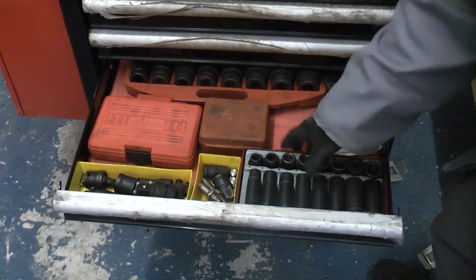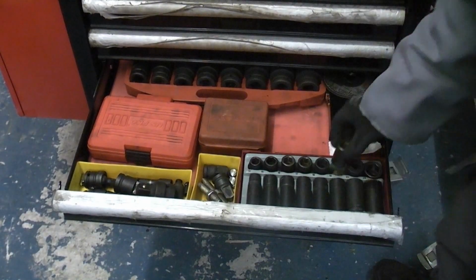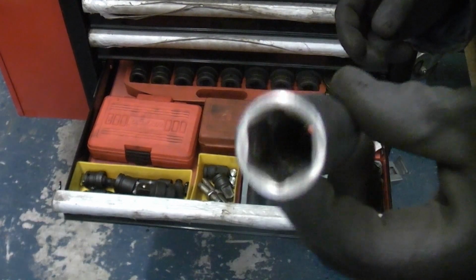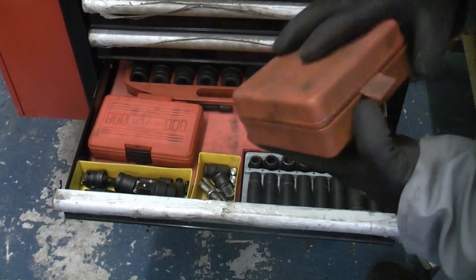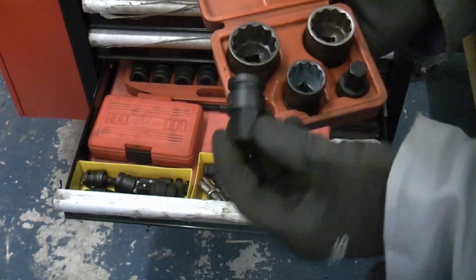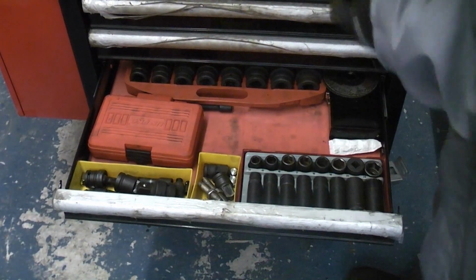So down here at the front, I'll not actually take that out, but we've got standard impact sockets. That one's a 19mm shallow. And then we've also got the deep versions as well. Then got some larger sockets. That's just a set of them. This is only a cheap make, but it does get you out of trouble. So I've got the 2X bits and the 3 larger sockets in there.